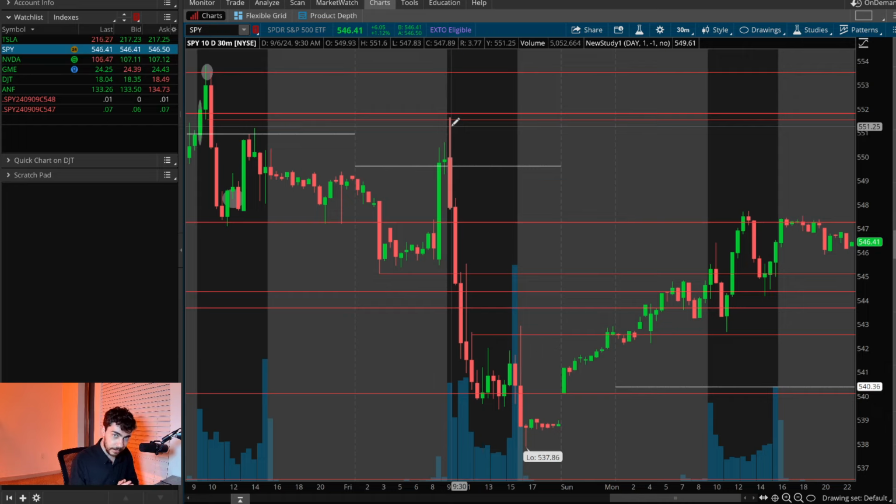Make sure you're selling into moves at key levels. Make sure you're setting profit stops. Now, in terms of the dip buying zone, so that's the resistance, that's the breakout zone. In terms of the dip buying zone, it's going to be these lower levels. It's going to be a zone.